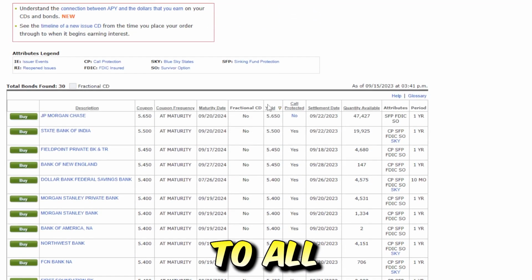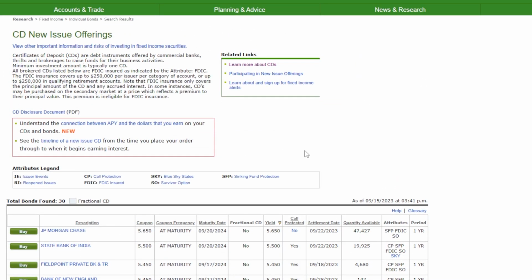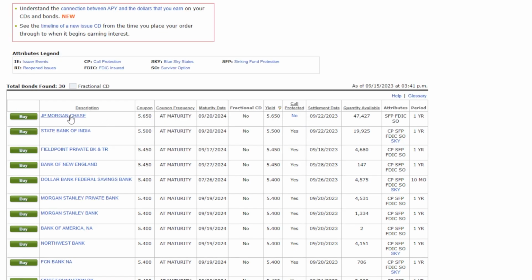So now heading down to all the different CDs that are offered at the 1 year time frame, because remember that's what we clicked on a minute ago. So as of right now, they are being sorted by the highest amount of yield to the lowest amount of yield. So the coupon is going to be the same as yield when it comes to CDs. 5.65% is what the yield is as of currently for the top yielding CD in this specific time frame. So starting all the way from the left, it shows a different bank or brokerage or whoever is offering the CD. So in this case, the number one top yielder is going to be JP Chase, which is very familiar.